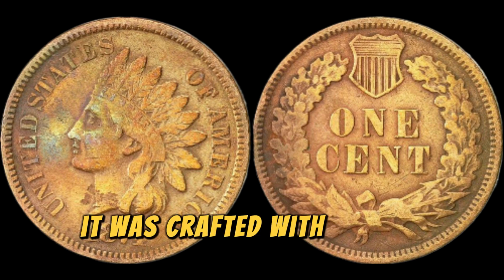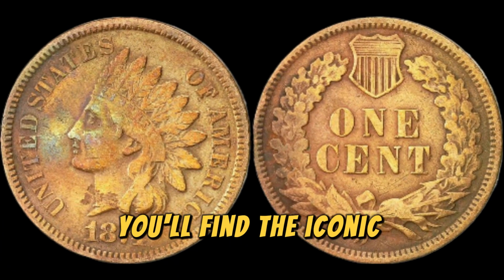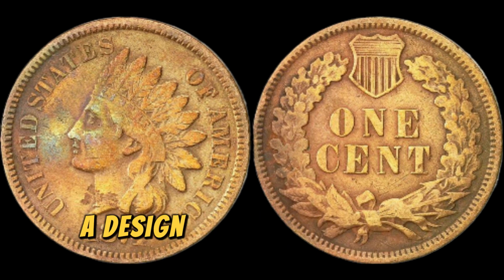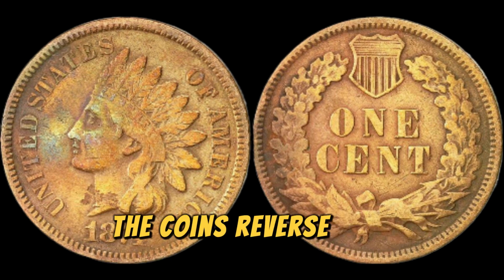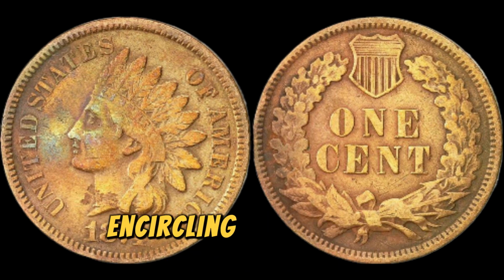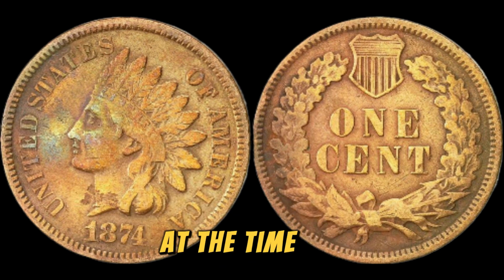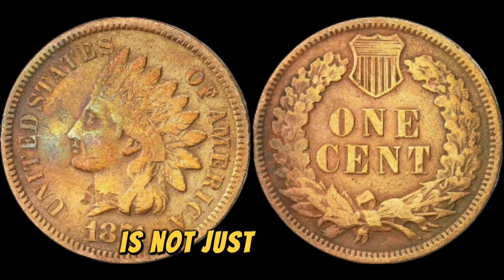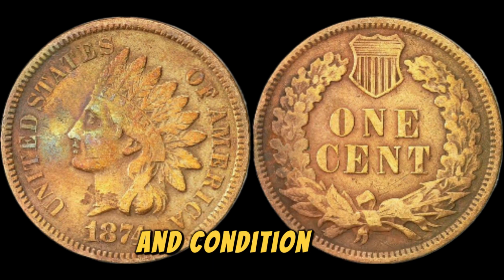It was crafted with careful precision and attention to detail. On one side, you'll find the iconic profile of Lady Liberty wearing a Native American headdress, a design that had been used on U.S. pennies since 1859. The coin's reverse side features a laurel wreath encircling the words 1 cent, which symbolizes the strength and unity of the nation at the time. But what makes this particular penny so rare and valuable is not just its design. The key to its high value lies in its mintage numbers and condition.